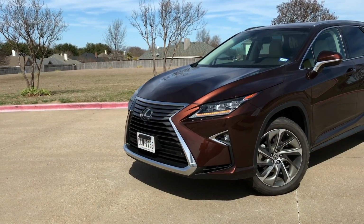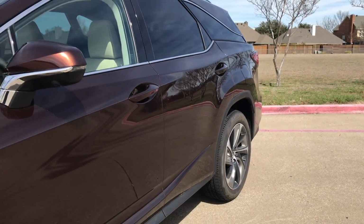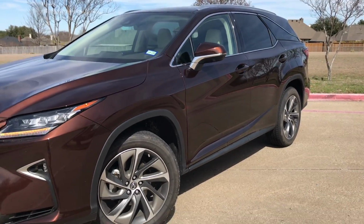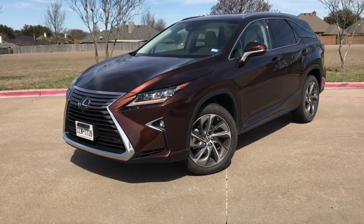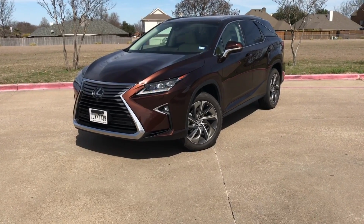This color is called Autumn Shimmer. It is scratch resistant and self-restoring. It's kind of a brownish, purpley, interesting looking color. It's definitely got some flake to it as well. It's a unique color, and I'd love to know what you guys think.